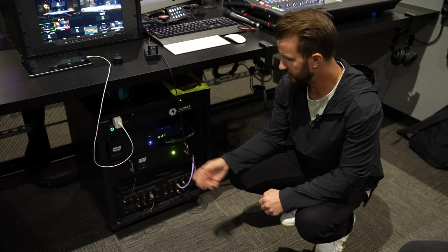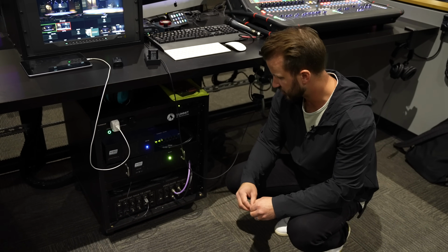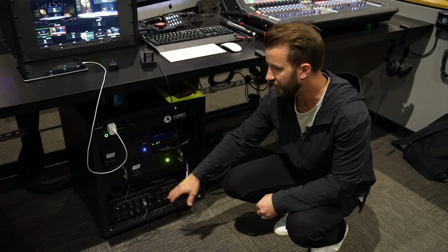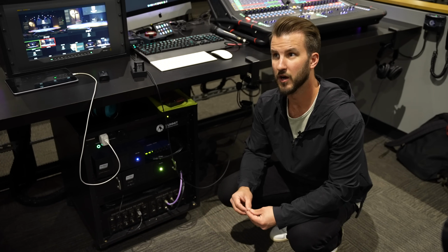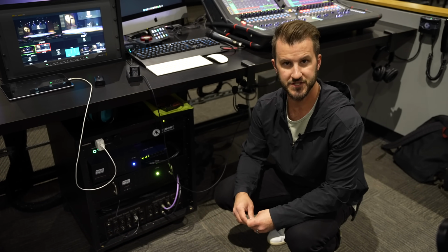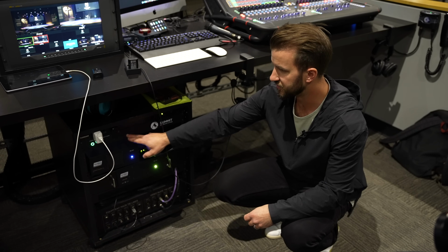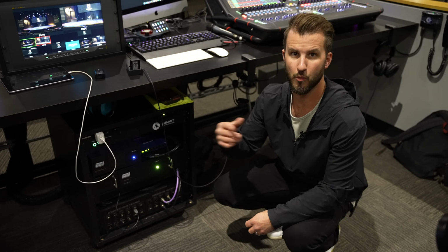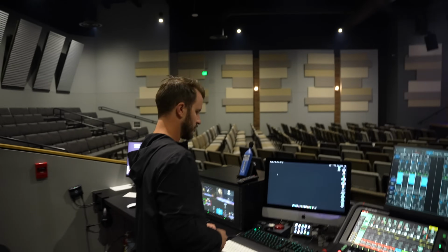And then we've just got some more I/O down here. So if we need tie lines for anything or network connections, we can basically patch in here, and this all goes back to our rack room and syncs up with those patching inputs there. And again, another sequencer here. This sequencer is the same as the one in the rack room, so if I want to shut it all down from here, I can do that with the click of a button.